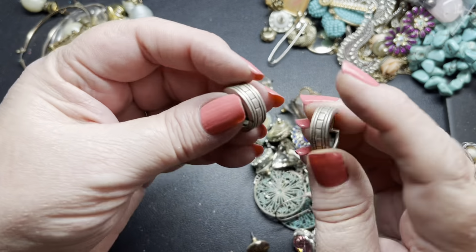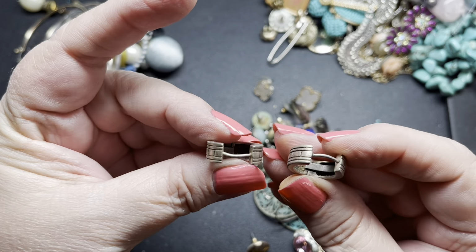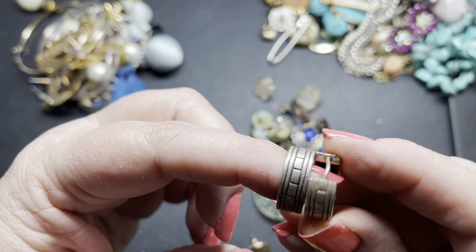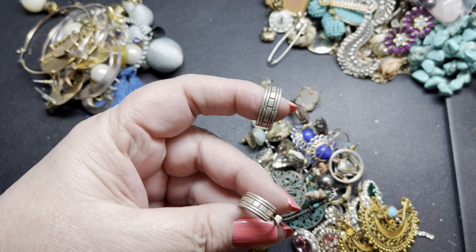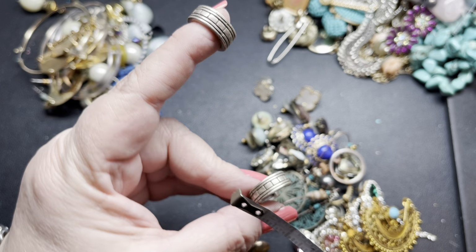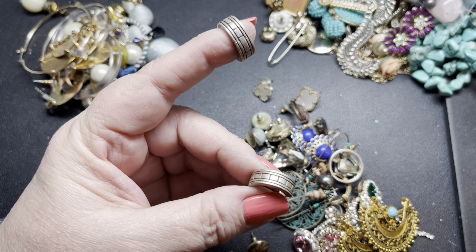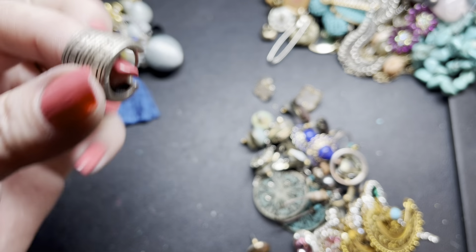These are the only sterling silver ones that we have, and they are small hoops. But isn't that a really cool design on the outside of the hoop? And they're small hoops. They're wide. They are a 1/4 inch wide and a 1/2 inch hoop. So on these, I'm going to say $12.